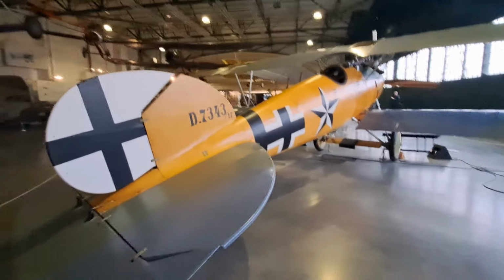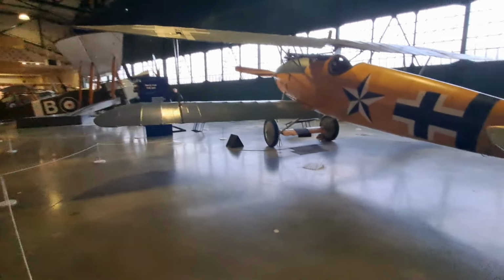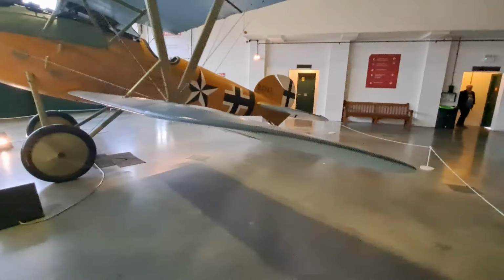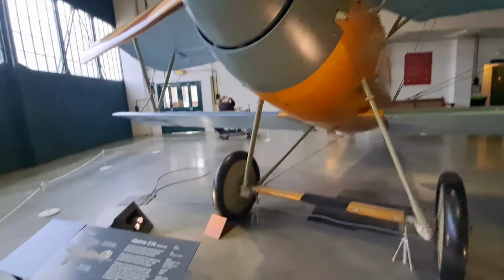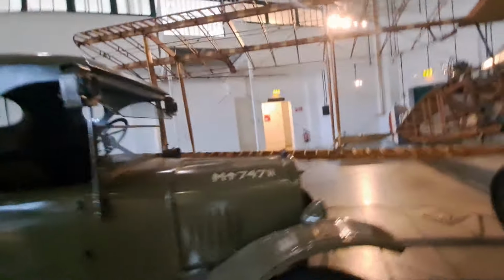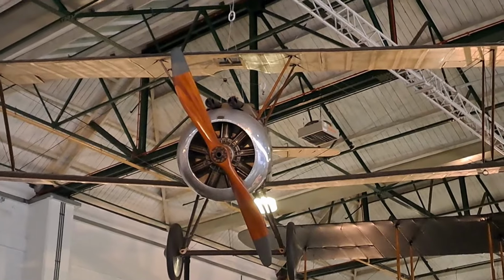So we're in Hangar 2, which is all World War One. I don't know much about World War One, so I'll probably get a few aircraft wrong. I haven't got a clue what this is. This is an Albatros, it's a German aircraft. Here's the Bristol F2B. Though that is my favourite, which is the Sopwith Camel.